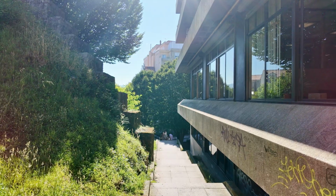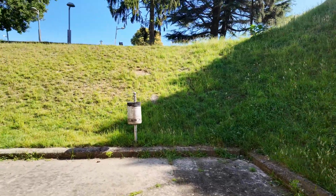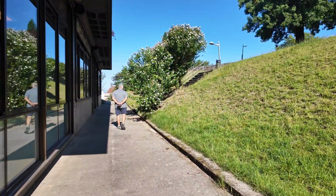Well, we found the stairs. We're not totally positive that's where it's going to take us. Get up to that wall we saw. We're going to check it out though. It kind of looks like it. What the heck, we're explorers. So, let's find out what there is.